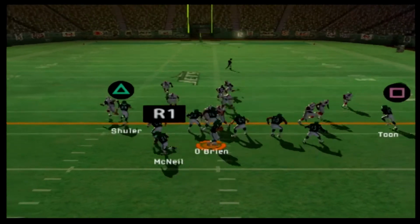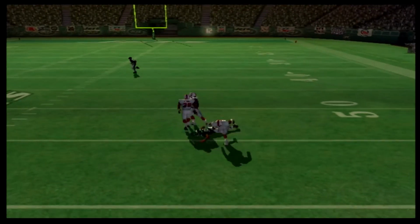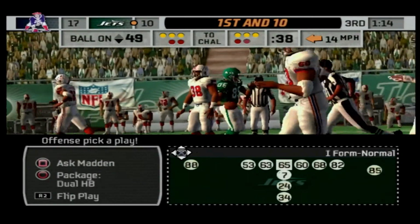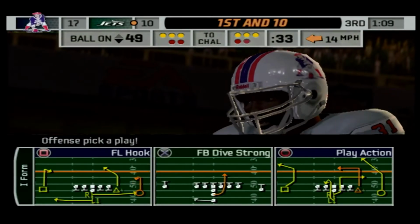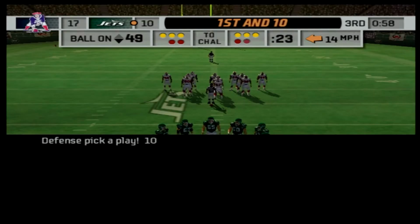New England goes with a 4-man front. Throws it. This one will be spotted at the 49. He records his 3rd tackle of the game. He's one of those guys who can really run. They have plays designed around him in their offensive game plan. So they have 1st and 10 here.